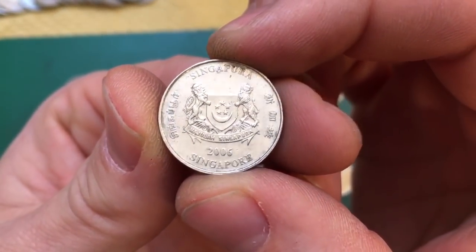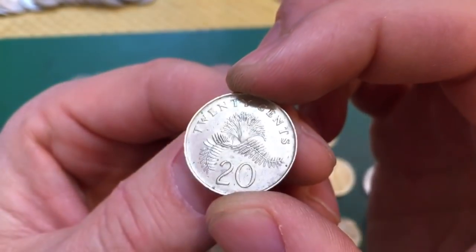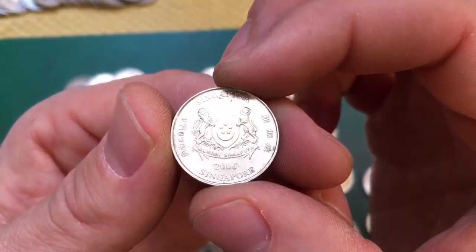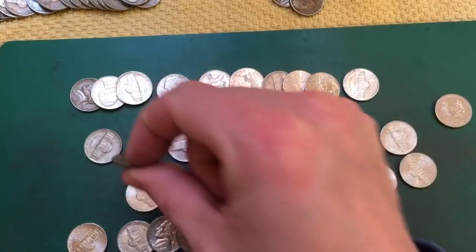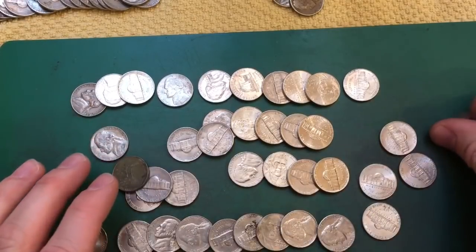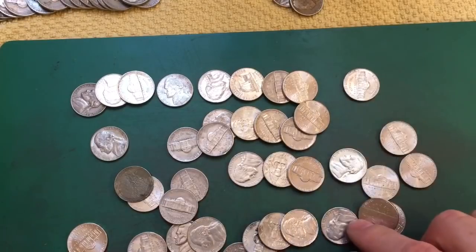We have a 2006. This is from Singapore. 20 cents from Singapore. I do not think I have any of these, so that's cool. So we've got that, and no, that is not silver. That's just a filthy coin. So I don't see anything else in here, so that makes two foreigns out of this box so far.